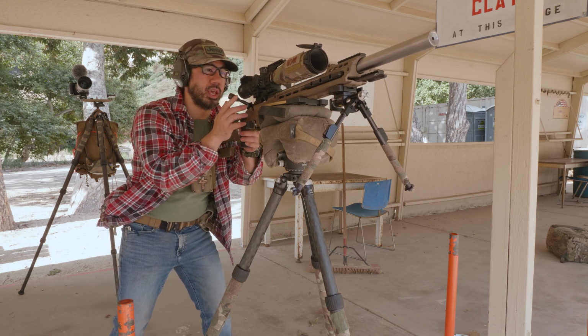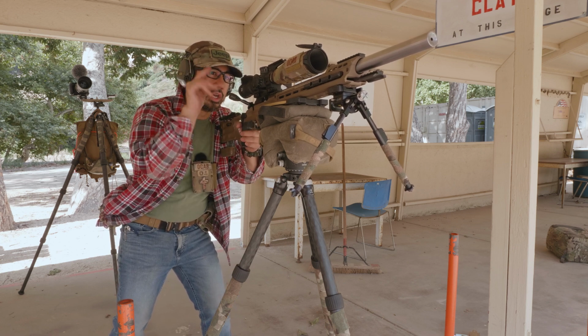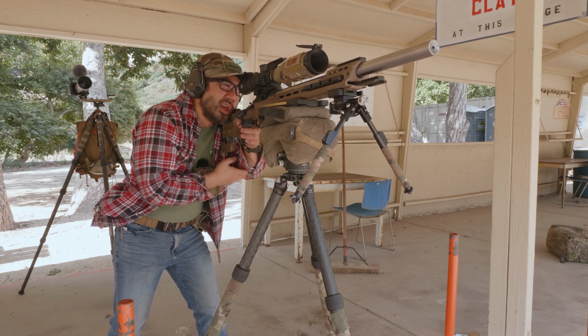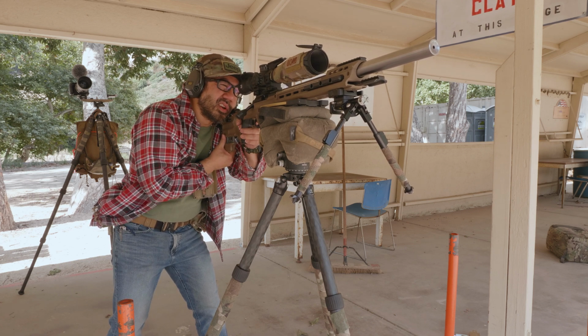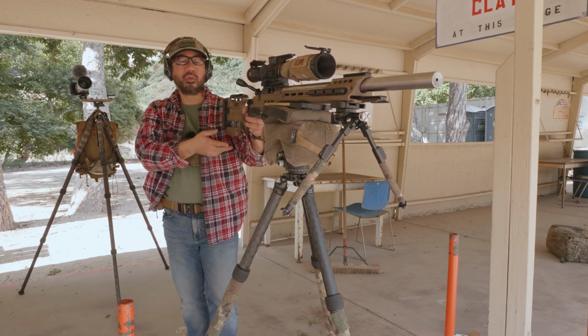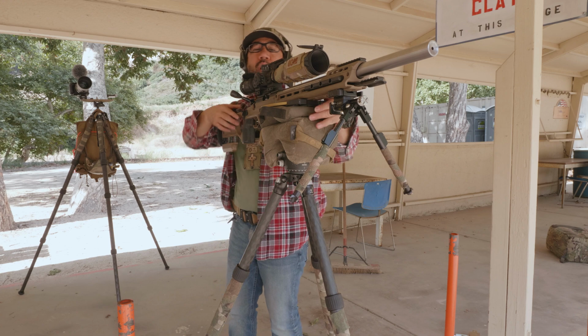You got to be using your left hand, or your non-primary hand to shoot this support side position. But it's pretty easy once you get used to it, especially in a prone position. It's not that big of a deal. Anyway, that's it for this course of fire. Let's go and clean up, and we'll wind this down and get out of here.